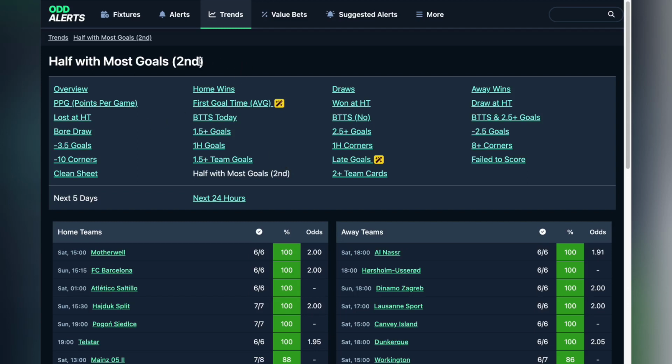In this one, this is a request. Quite a few people wanting to see how I would go about finding second half goals. So teams that consistently find second half goals, because you can actually bet directly on that with Bet365 and many other bookmakers. I just wanted to start with one of the trends pages, and this is the half with most goals.